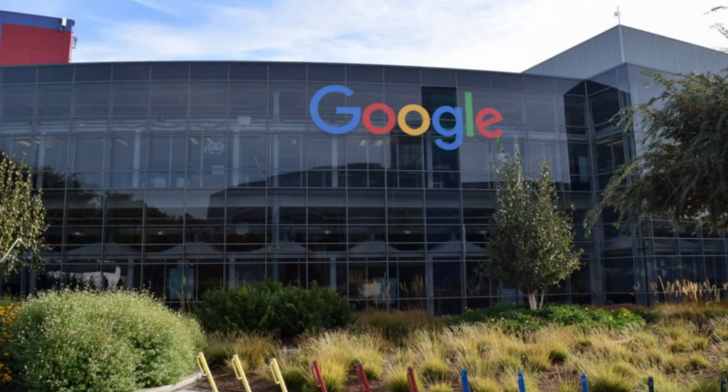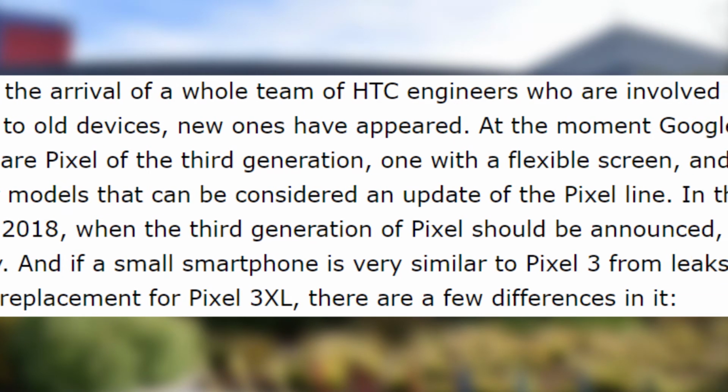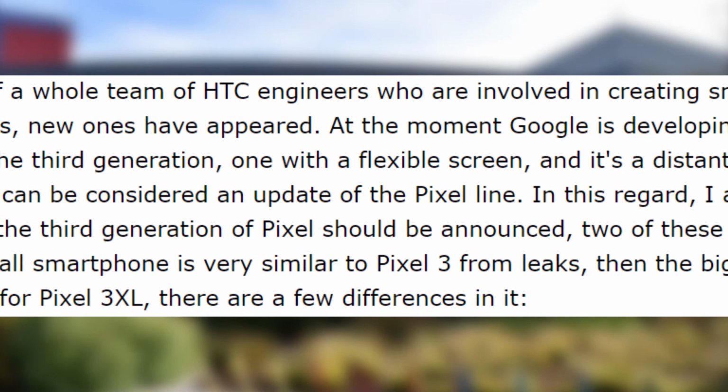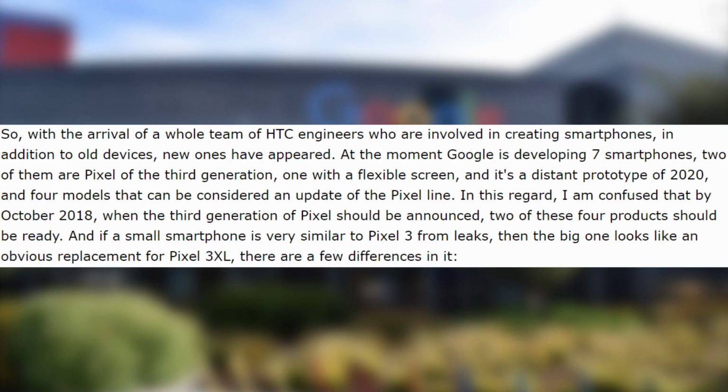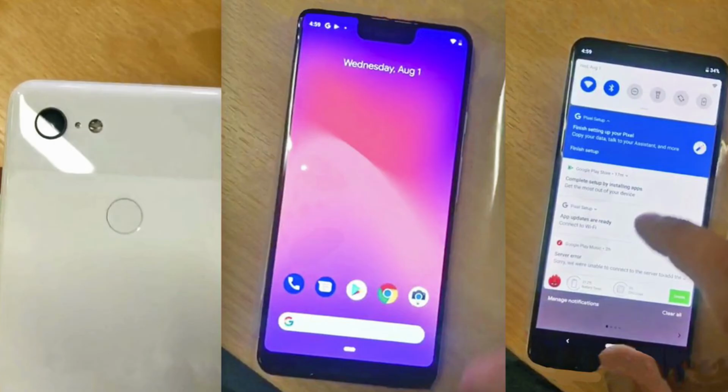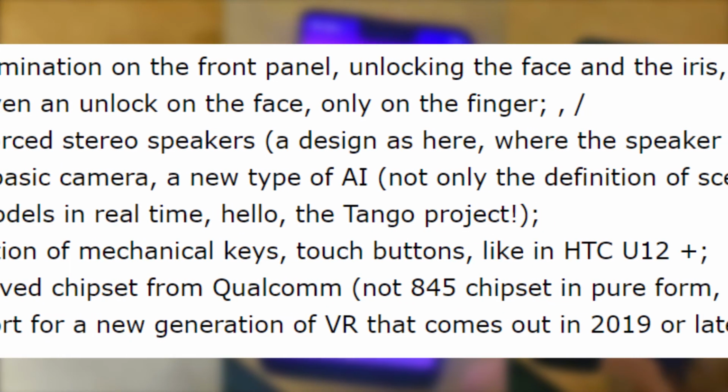Now to see what Google is up to. Google is developing 7 smartphones at the moment, of which 2 are the Pixel 3 and Pixel 3 XL. There is going to be one flexible prototype, which is a distant prototype of 2020, and the 4 other models could be considered upgrades to the Pixel line ahead, as the Pixel 3 and 3 XL are coming in October 2018. The other 2 are a smaller version likely near to the Pixel 3 model, from the leaks, and a bigger unit that is an obvious replacement for the 3 XL, which will include an IR illumination on the front panel for unlocking the device with face and iris.